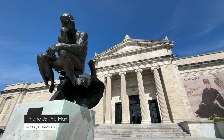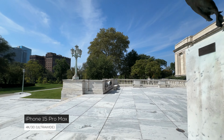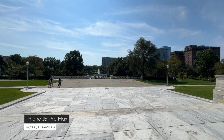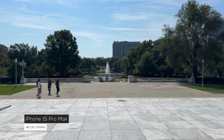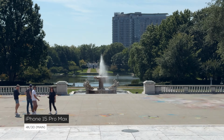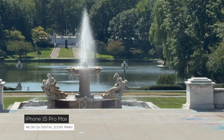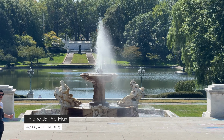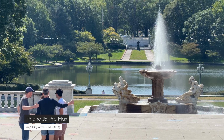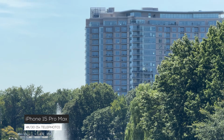Now, there's no denying that Apple is definitely one of the best in the market when it comes to video capture. And as you can see here with the ultra wide, this looks incredibly good. Switching over to that main sensor to punch in just a little bit closer, there is a 2x digital crop on that main sensor, but then we can go all the way to 5x and get in extremely close. You can pinch the zoom here if you want to get in closer than this, but this is the closest you can get with optical zoom on the iPhone 15 Pro Max.